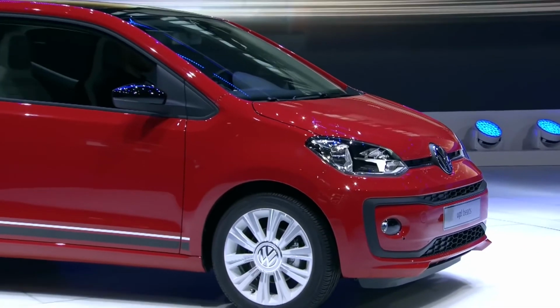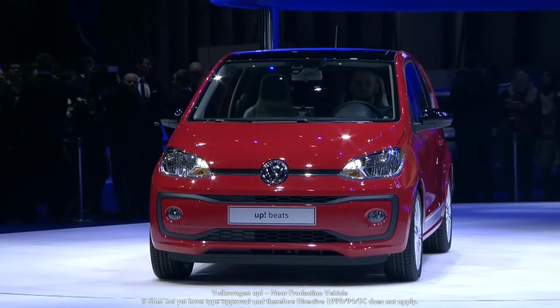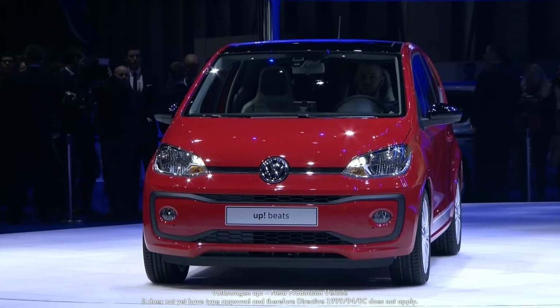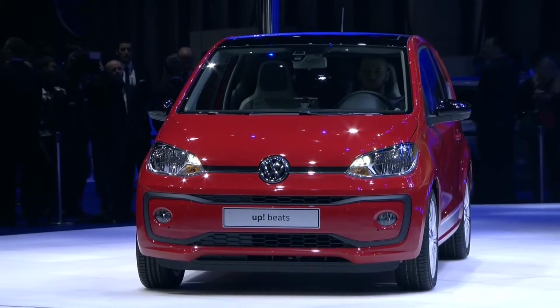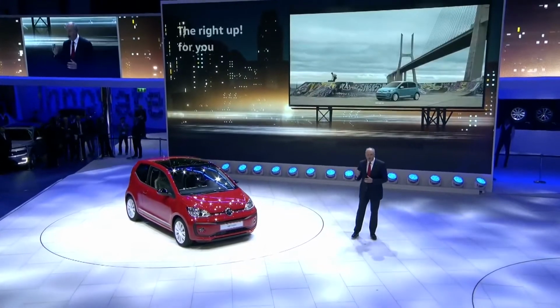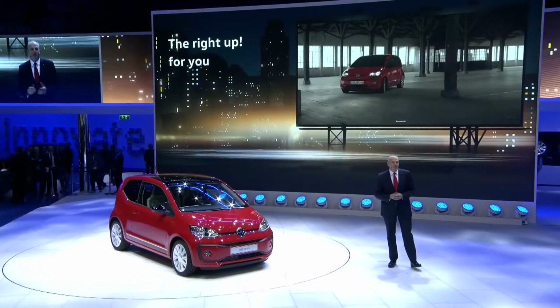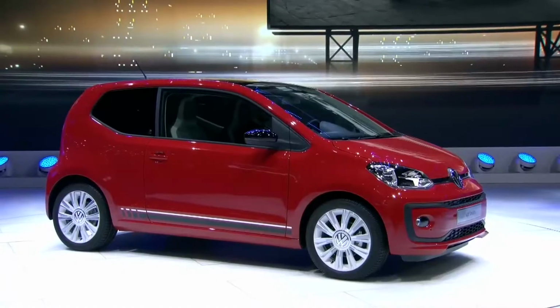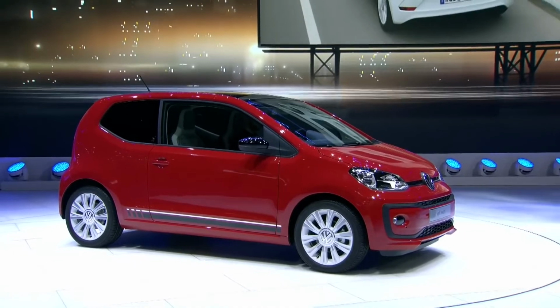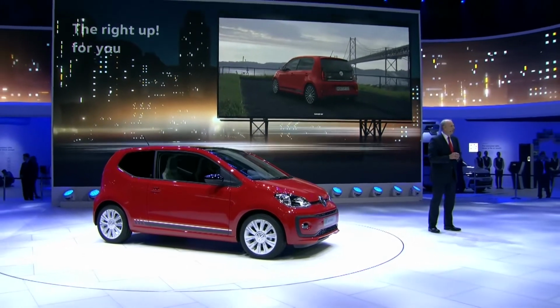The charismatic Up is expressed in a new front end and rear end. It's become more contoured. A clear statement are the new headlights with the standard LED daytime running lights. Bespoke, tailor-made individualization is the buzzword. When it comes to the Up, customers can tailor their Ups to their personal tastes. The range of outside colors has been increased to 13, 7 of them new in the program. The roof can be ordered in 3 different contrast colors.